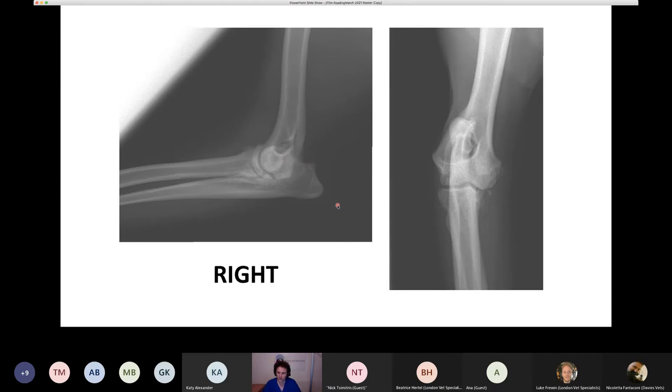Other things to check when you're evaluating elbows: is there any evidence of any OCD, for example? OCD, you typically expect to affect the medial part of the humeral condyle here. So we're looking for any change to the articular margins and the subchondral bone, so any flattening, any defects, any sclerosis of that bone, and that all looks fine.